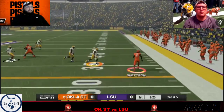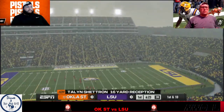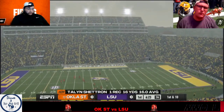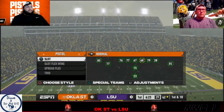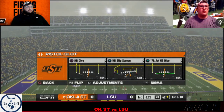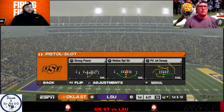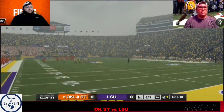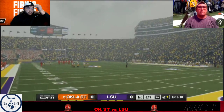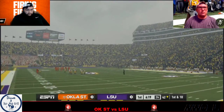Quick bubble screen to Shetron. Racing down the sideline. Good tackle right there, but Shetron kind of threw off the defender. 16-yard pickup, moves the sticks. Near midfield now, boys. Jimmy, what do you think? Yeah, you saw that too. Just tossed him over his hip, didn't he? Yeah, showing power, looking like A.J. Brown out there. Cowboys trying to set the tone right away.